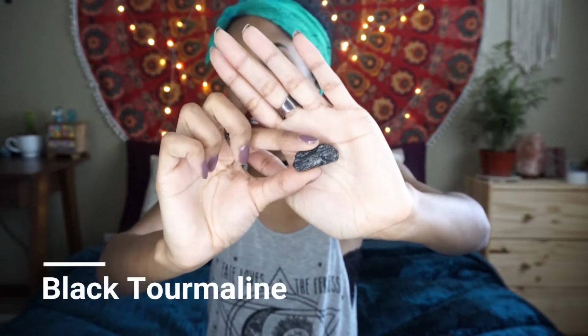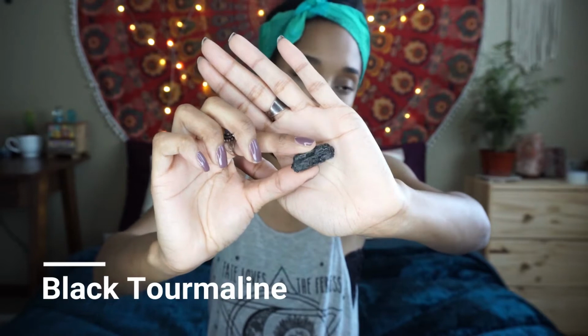So this one I know is black tourmaline, or tourmaline I think it is. And it's so beautiful. I actually got a necklace with this on it and gave it to my friend for Christmas, because when we went to a crystal shop together, he was so attracted to black tourmaline. So I decided to get him a necklace in this, and he loves it. And I love it too, so there's something in my eye.